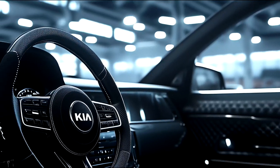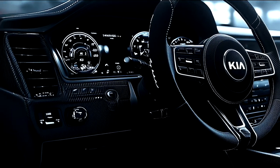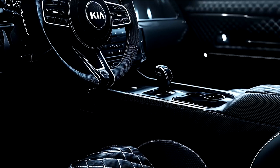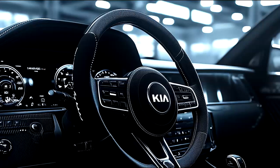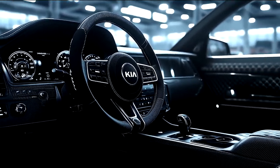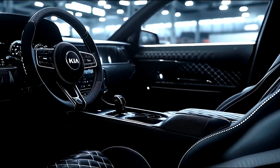Inside, the 2026 Kia Telluride offers a cabin designed for comfort and sophistication. With seating for up to 8, the interior is crafted with premium materials, including available leather upholstery and soft-touch surfaces, ensuring every drive is a first-class experience.